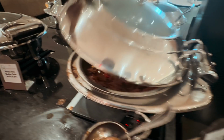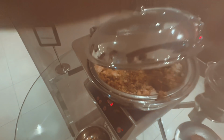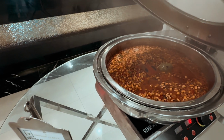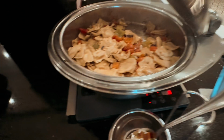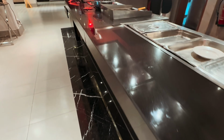Looks pretty good, actually. Arabic food. Today we have freekeh with lamb, whatever that is. It's basically rice and grain with lamb. Beans tagine. Amazing. Our vegetables. Oh, we got a Chinese vegetable today. Pretty cool. Vegetable ravioli. It's pretty good.